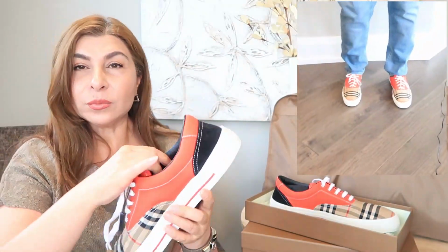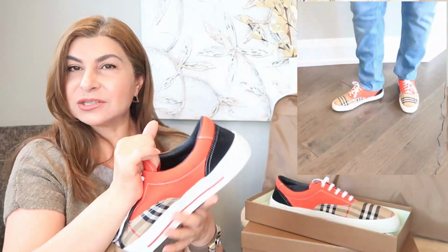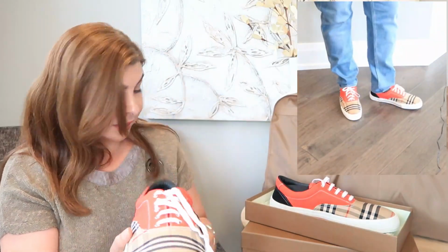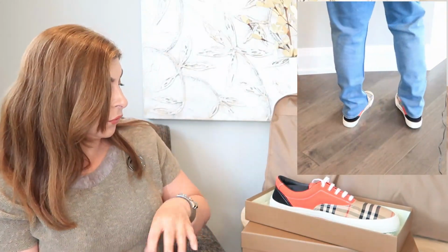And with the extra layering inside, they almost feel more for the fall, not like summer shoes. At least I get this sensation that they're more of the fall.